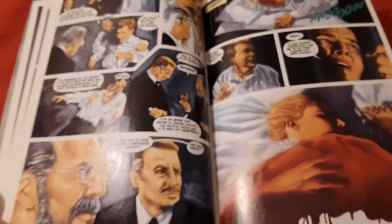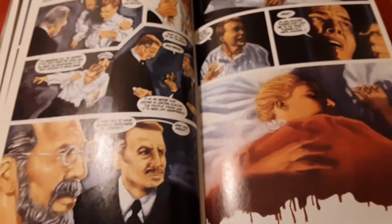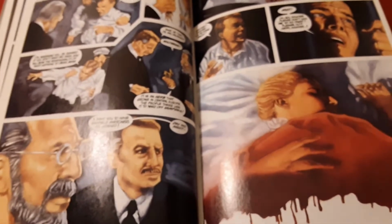And just like in the movie, Dr. Van Helsing arrives to deal with Renfield in the mental institution. It's just so the movie. I am so impressed with this book. The pages have that old comic book feel. Kind of. It's a graphic-y novel. It's very different than what I'm used to dealing with. I like it a lot. It's just hard to keep it open.